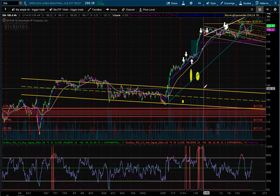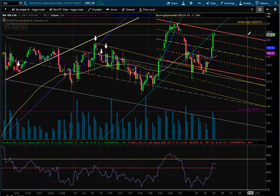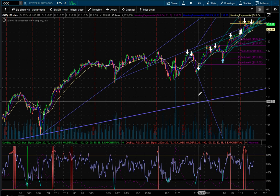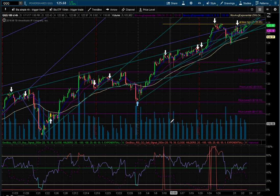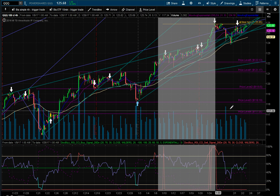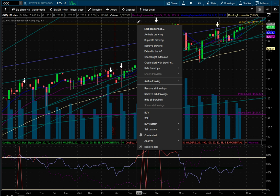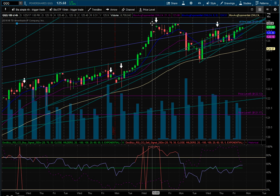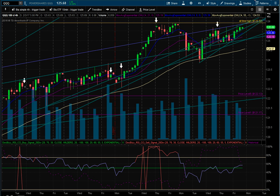Here's the Dow back up above 20,000. Trading this channel now, so we'll see if it can stay up there. I should put a mark at 20,000. Here's the Nasdaq, and they're pretty much the most bullish of them all. They're almost at the all-time highs. Actually, that's not an all-time high. This is the all-time high at 125.97.